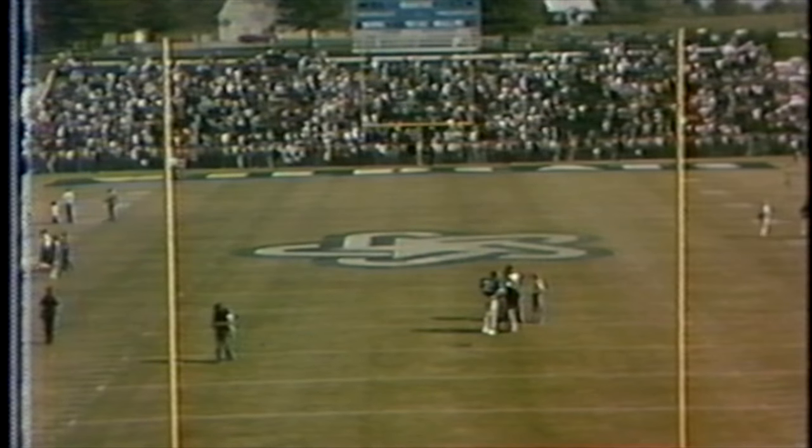After Kentucky converted a field goal to make the score Kentucky 16 and Penn State nothing, we move to further action.